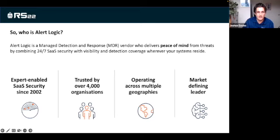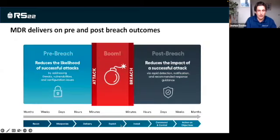I talked about outcomes, and this really was what every organization is faced with, this challenge of security, and it's presented quite nicely in this pre and post outcome diagram. If you think of the middle part, that's the kill chain on the bottom. When you have that successful exit, that's where breach occurs. It's called boom here. I definitely prefer to call it breach.